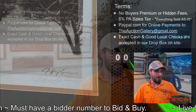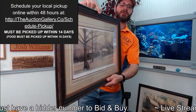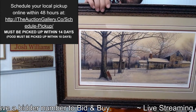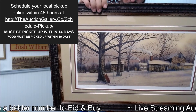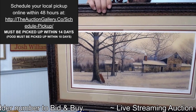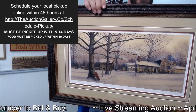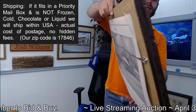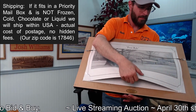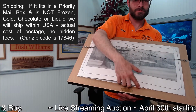Thank you. Alrighty, folks, up next, let's do a live shot, and then we'll go to the photo slideshows. Next one up is called First Ride by David Seybold. This one here is number 104 of 500. The size is 28 inches wide by 18 inches tall. It does have the sleeve on the back, folks. The original sleeve is here.